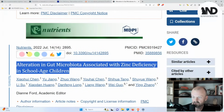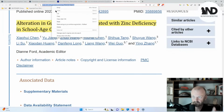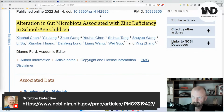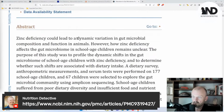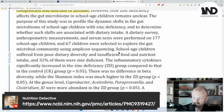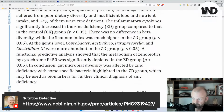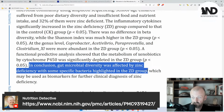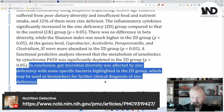Alteration of gut microbiota associated with zinc deficiency in school-age children. Zinc deficiency could lead to a dynamic variation in gut microbial composition and function in animals. In conclusion, gut microbial diversity was affected by zinc deficiency, with some specific bacteria highlighted in the zinc deficiency group, which may be used as biomarkers of further clinical diagnosis of zinc deficiency.